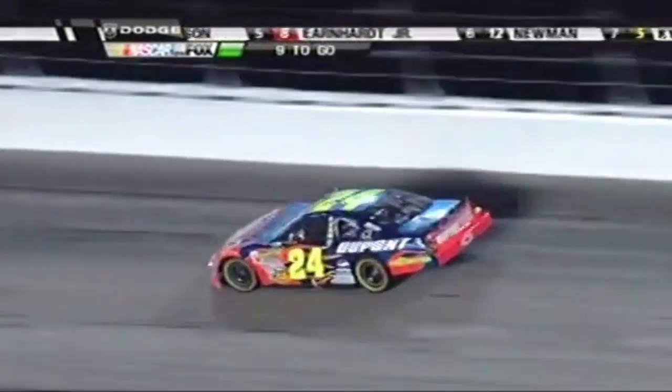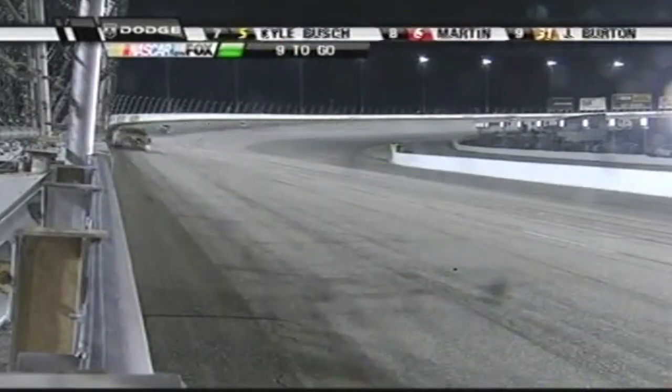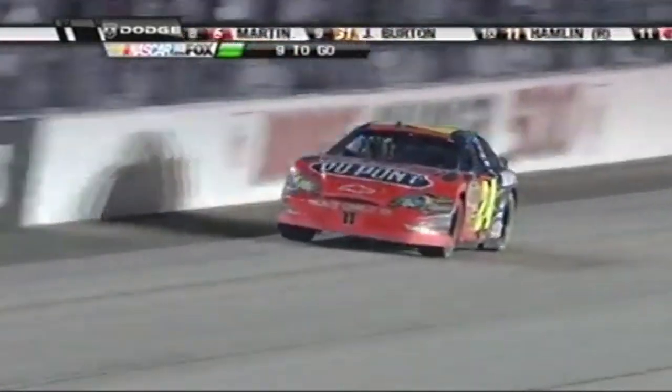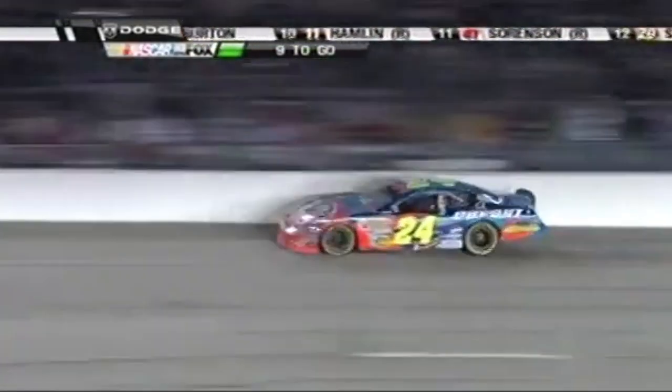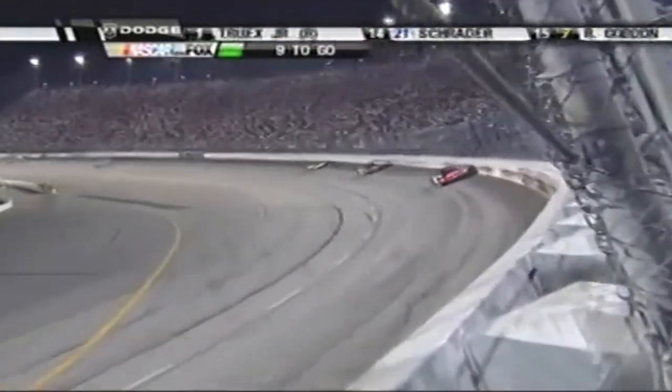You know, it took Gordon a while to figure out this place. He has only one top 20 finish in his first five Darlington starts. But then 8 straight top threes, including 5 wins. Second here last May, 3rd the year before. Let's see, 3-2, that leaves 1.